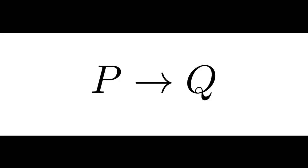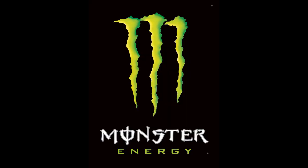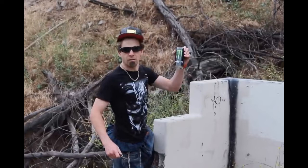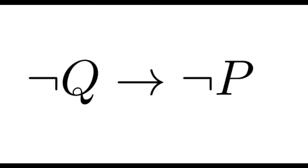If P implies Q, an equivalent statement is not Q implies not P. For example, if I drink too much Monster, I will summon the spirit of Kyle and punch a hole in the wall. If I don't punch a hole in the wall, then I didn't have too much Monster. This is known as the contrapositive of the statement.